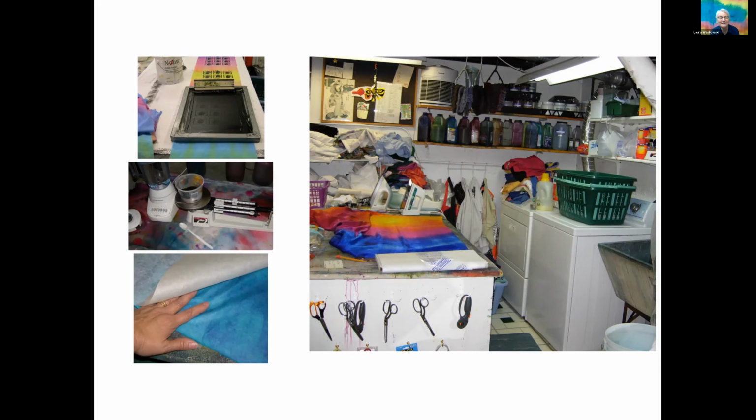There's that big table that you see with the fabric on it. That is my dye table. I call it the dye table. And again, it's waist high, it's covered in canvas, and it has a little cushion to it. So I can use that table for all sorts of things. It measures maybe 48 inches wide by 72 inches long.